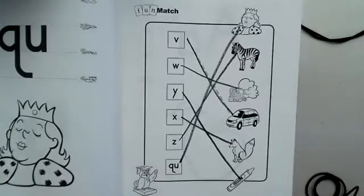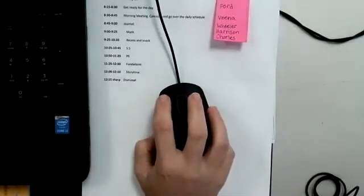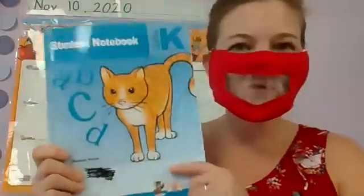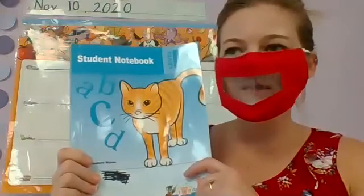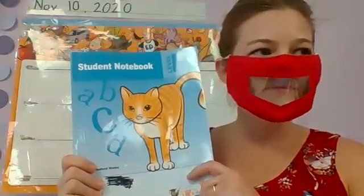I heard this beep. I heard beeping. You did? Let me listen. All right, we can start. Student notebook. Is there a hole in there? In our foundations bag. And then let's make sure that we Velcro our foundations bag closed so we don't lose anything.